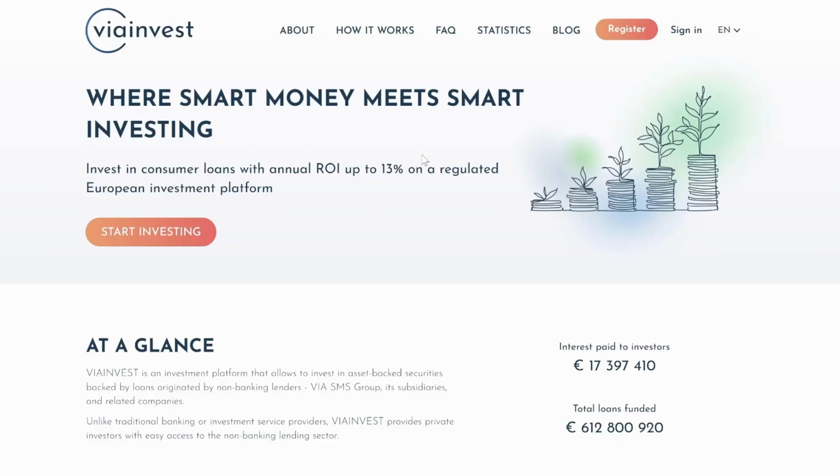Another interesting platform that can also be invested in with a single click, although it is not as visual as the previous ones, is Via Invest.